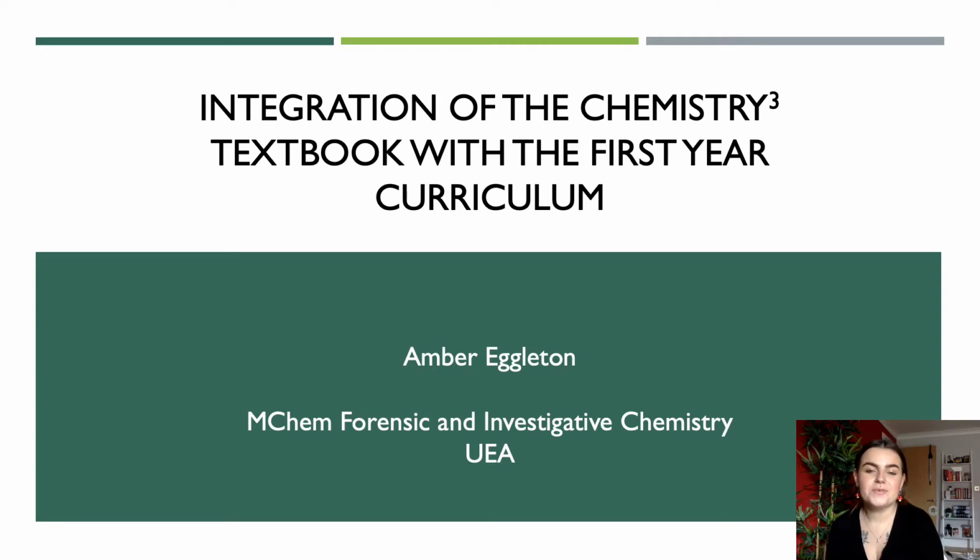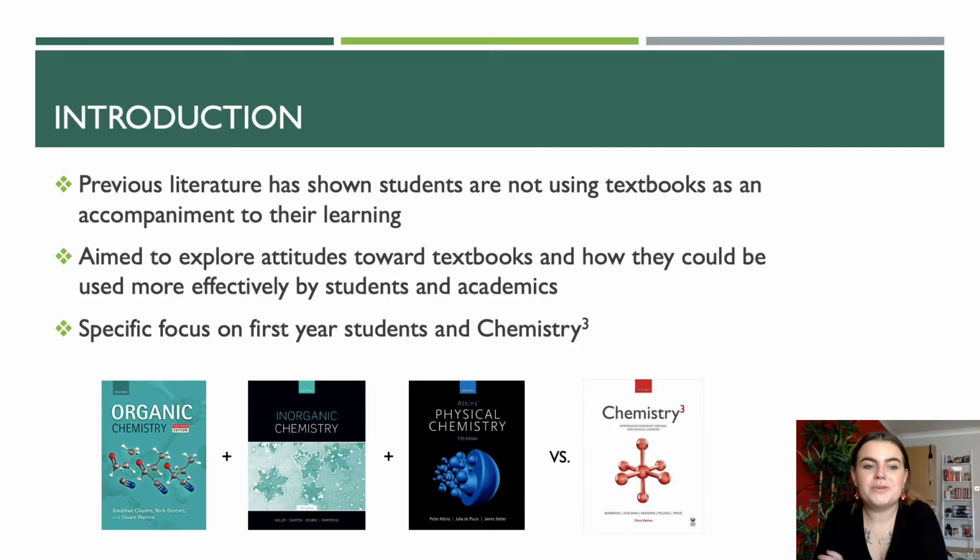In my final year, I did a research project surrounding chemistry education, more specifically the closer integration of the Chemistry Cubed textbook with the first year curriculum. So just as a little background to my project, previous literature has shown students are not using textbooks as an accompaniment to their learning, and this is despite all the research that shows that it would be beneficial for them to do so and that it would improve their academic outcomes.